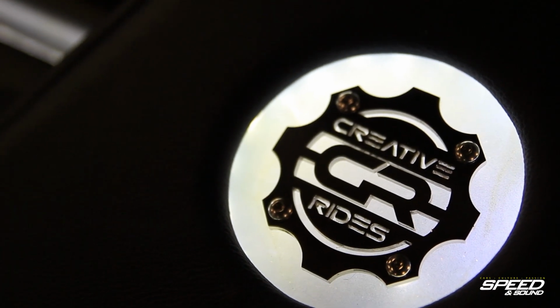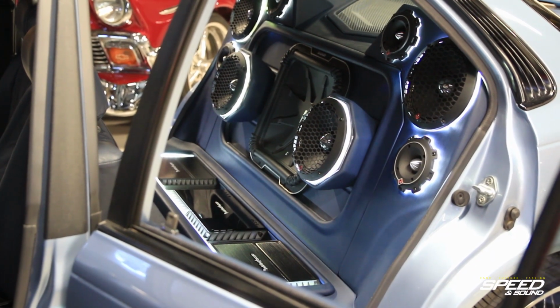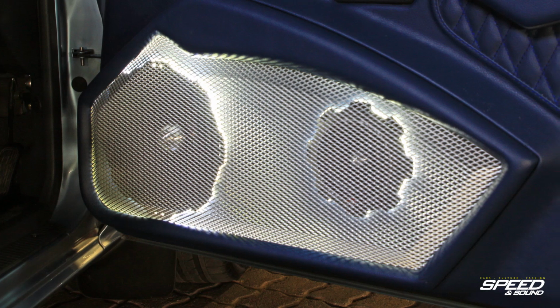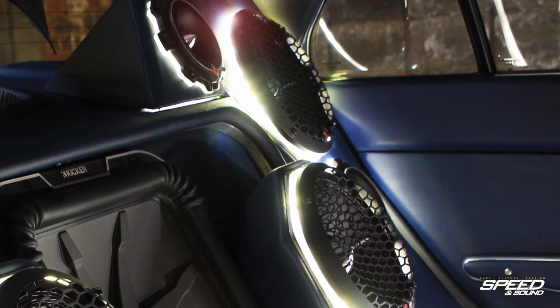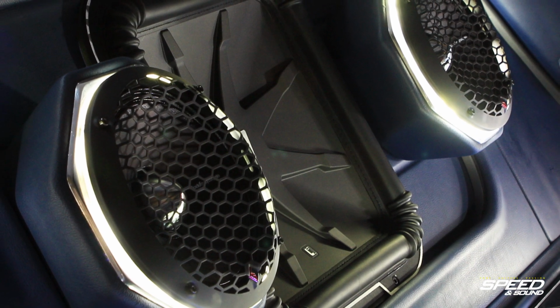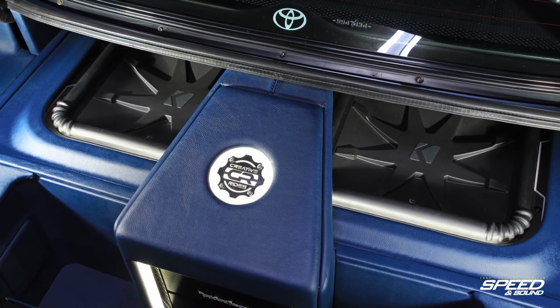It's exactly the same thing with the vocals. You can do one set of speakers up front, one set of speakers at the back, or you could pretty much play everything if you wanted to. Yeah. So there's one set of 8-inch mids and tweeters in the front, and 2 pairs at the rear, and then the one woofer in between, and then another 2 in the boot. That's correct. That's a lot of equipment. It's a damn lot of equipment.